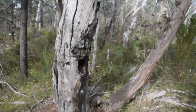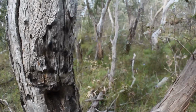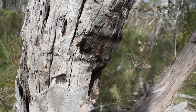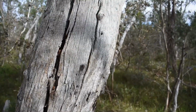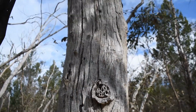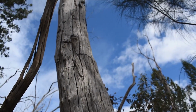Early settlers brought sheep into the Warbys to feed on the grassy understory below the widely spaced trees. Many of the trees that dominated the landscape were killed by ring barking to reduce the competition with other vegetation that sheep preferred to eat. The dead tree still has marks of the ring barker's axe.